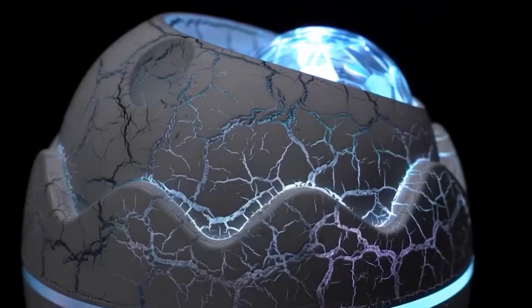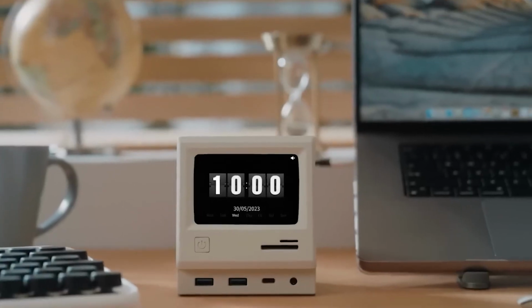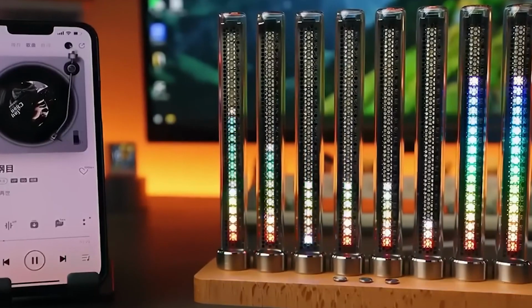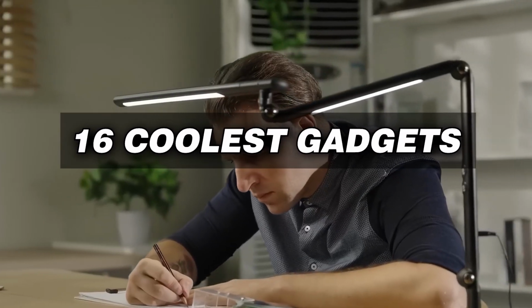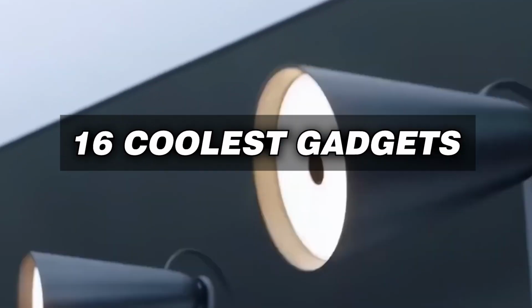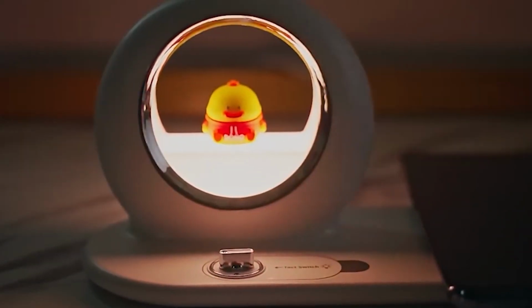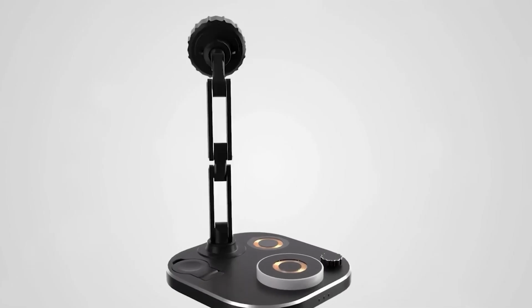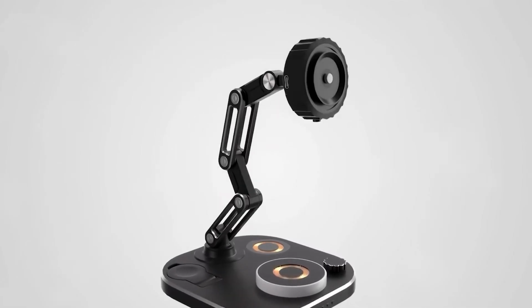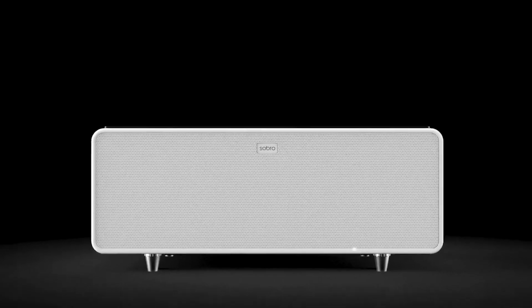Today, we're about to unveil a captivating world of innovation where cutting-edge technology meets the comfort of your own space. Get ready to witness 16 coolest gadgets that'll transform your room and redefine how you experience your surroundings. From mood-enhancing lighting solutions to smart home automation, we've got it all covered. So, join us in this exciting journey and let's explore how these ingenious inventions are changing how we interact with our homes.